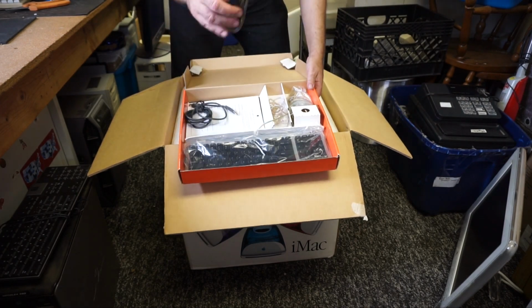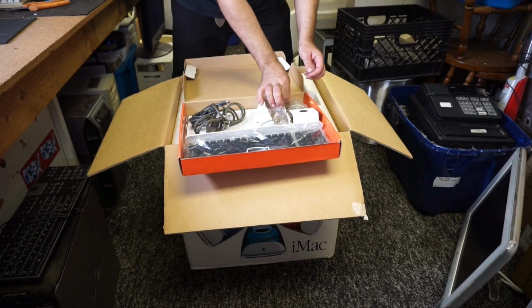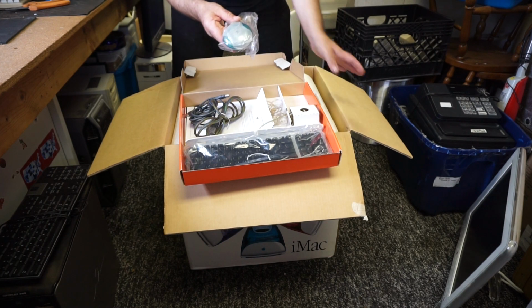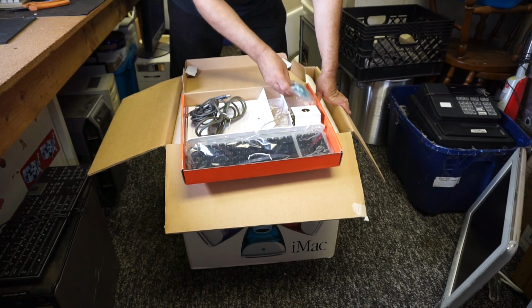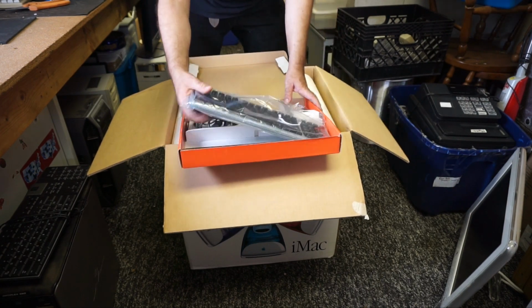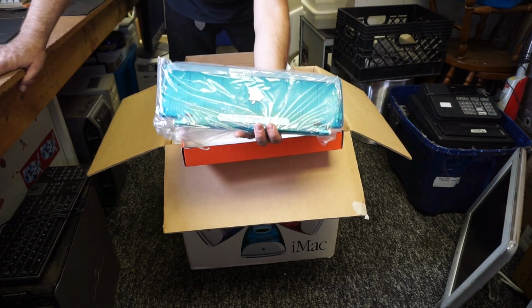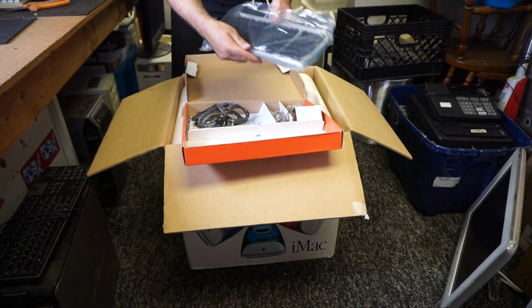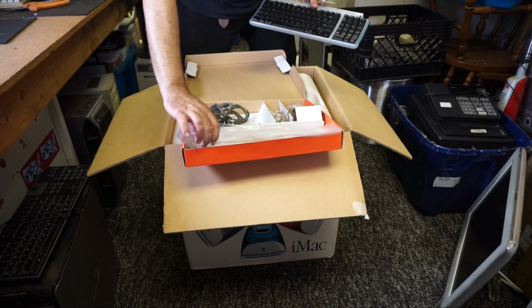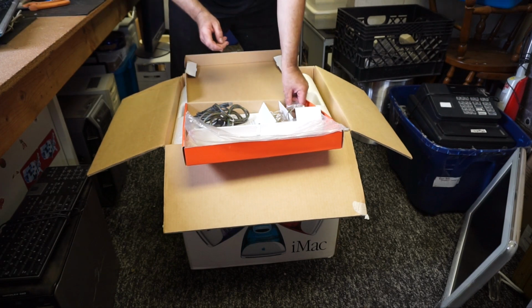All kinds of goodies. We have the original clear power cord. Some random USB cable. A blueberry puck mouse, which, truth be told, has seen better days, but this thing must have really been loved. And the original iMac G3 keyboard in blueberry for the machine. So we're going to take all this stuff out, and it's even packed in the original plastic, which is like a miracle.